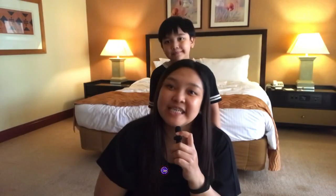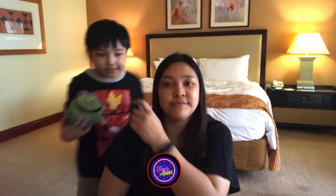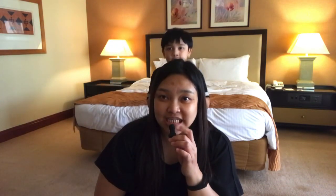Welcome to another Staycation Series, and currently we are here at the Diamond Hotel. So yung room namin is Deluxe Room, and when we checked in kanina, in-upgrade nila to the Deluxe Regency. So anong difference? Ang difference lang is actually yung lawak nung room. Si Deluxe Room kasi is 40 square meter, pero si Regency is 45 square meter.